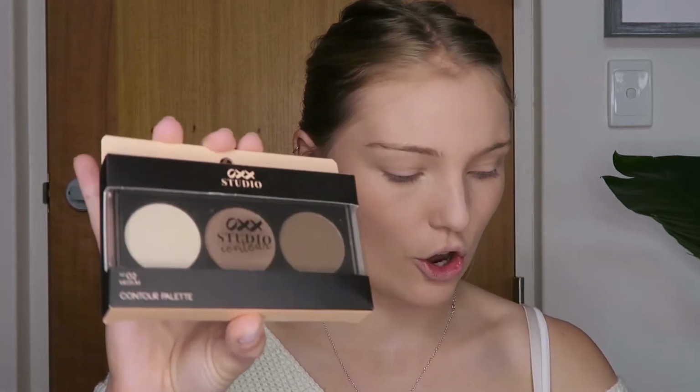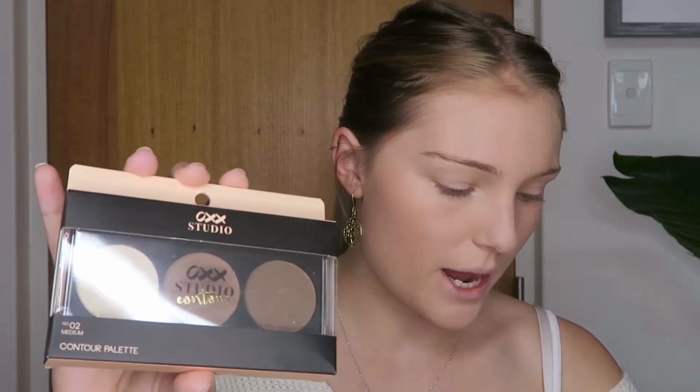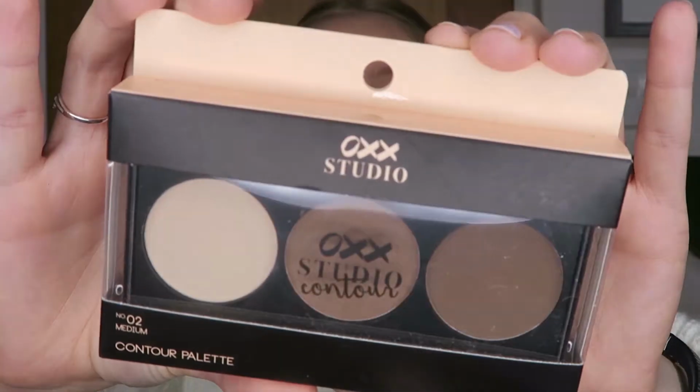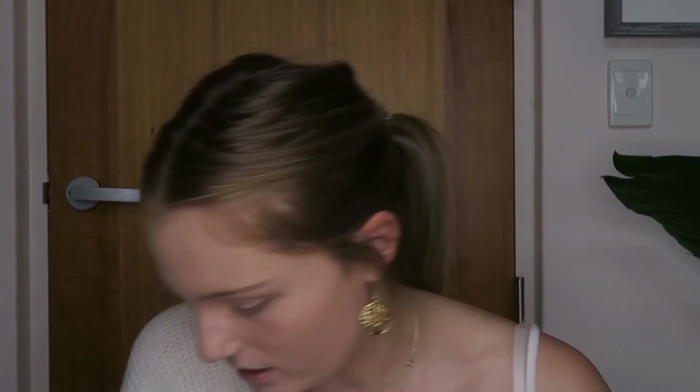Next, I'm gonna use this contour palette that I got, which I believe was the most expensive item. And that's just kind of what it looks like in the packaging. It was $6, but it does come with these three shades. So I don't usually contour because I find my face looks dirty when I use contour. So this is an experiment, but Chris told me to get it and she said it would be good. Okay, good, they're powder. I was worried they'd be cream and then I'd just set my face and ruin the whole thing. So these are the shades.